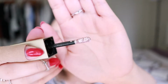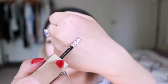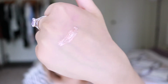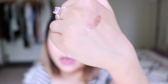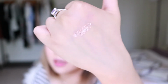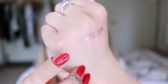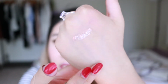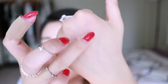Just look how that glows and gleams. Look at that glitter. Look how amazing that color is. It has a really strong base color, which I think is really nice because then it's not just a sheer type of glitter. What's amazing to me about this is that it's not on its own. It has a base color, it has shimmer in it, your typical type of shimmery eyeshadow product, and it also has glitter chunks.